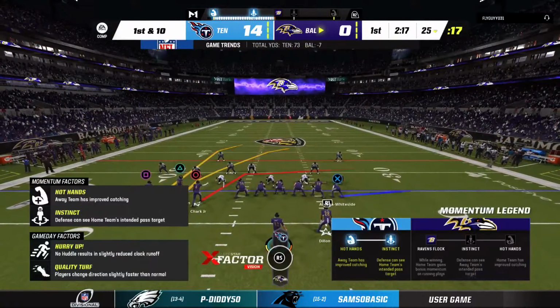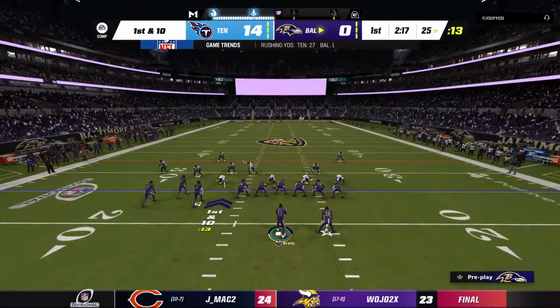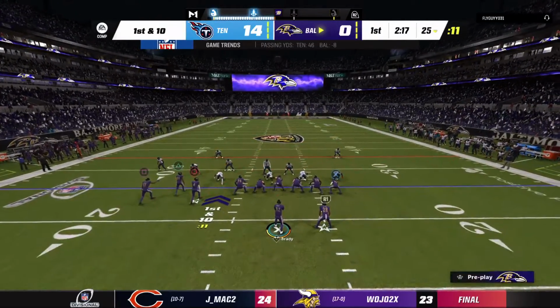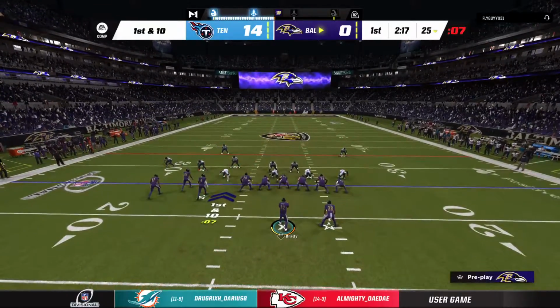The Raven offense set at the line for this next drive. They've got to be a little shell-shocked, down double digits at home in the playoffs, still in the first half. They've got to turn things around quickly.